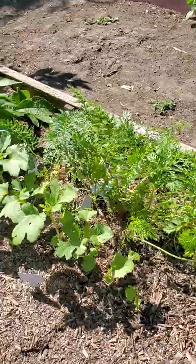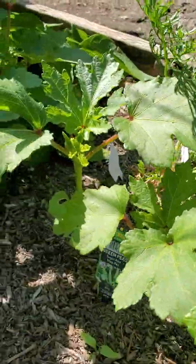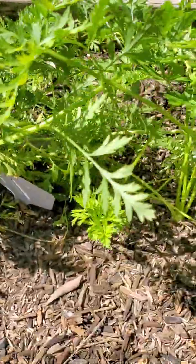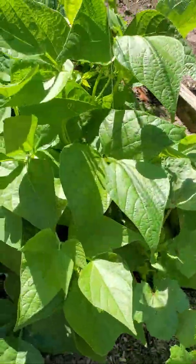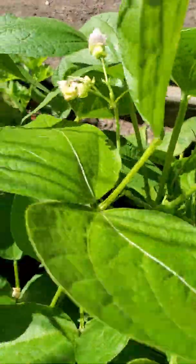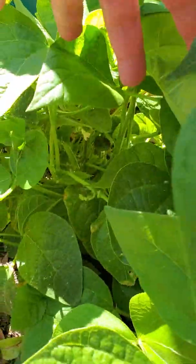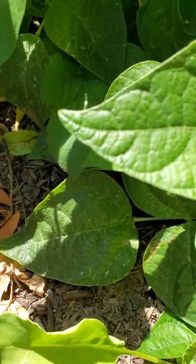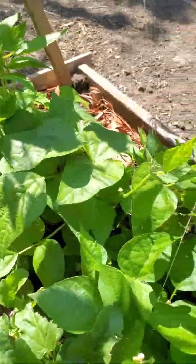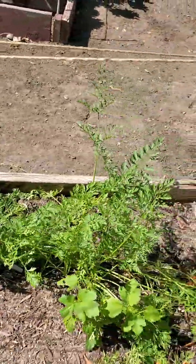Our okras are doing fantastic. Finally getting big. Carrots are almost ready for us to start harvesting some of them. We have beans galore. Just all kinds of baby beans in here. It'll be another couple days and we will be harvesting all of these beans. And then of course this is a beet, another beet. I pulled one of them out already. I pulled a red one out of here. It was a rainbow mix of beets.